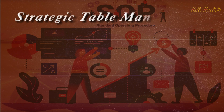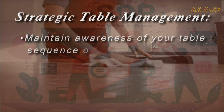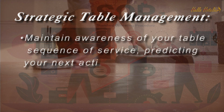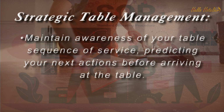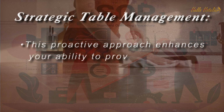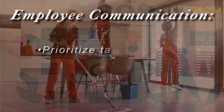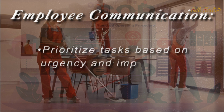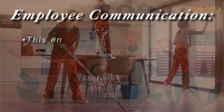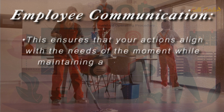Strategic table management. Maintain awareness of your table sequence of service, predicting your next actions before arriving at the table. This proactive approach enhances your ability to provide seamless service. Thoughtful prioritization. Prioritize tasks based on urgency and importance. This ensures that your actions align with the needs of the moment while maintaining a high standard of cleanliness.